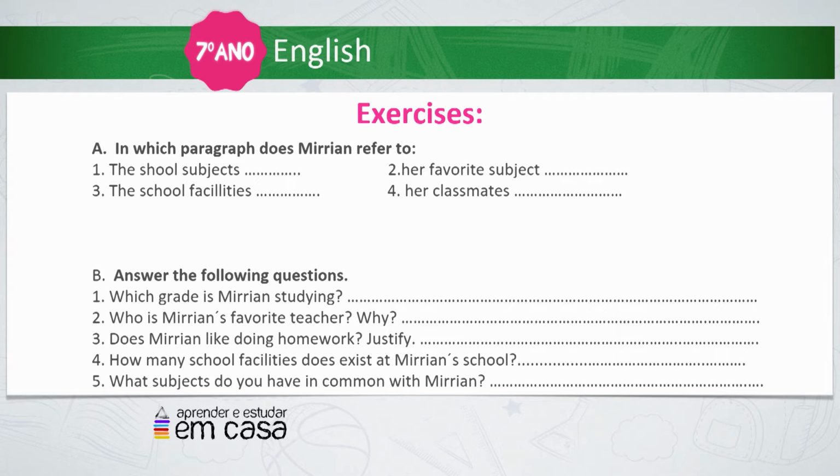Exercise B. Here you have to read the test again and answer the following questions. Number 1, which grade is Miriam studying? Number 2, who is Miriam's favorite teacher and why? Number 3, does Miriam like doing homework? Justify. Number 4, how many school facilities does exist at Miriam's school? Number 5, what subjects do you have in common with Miriam?